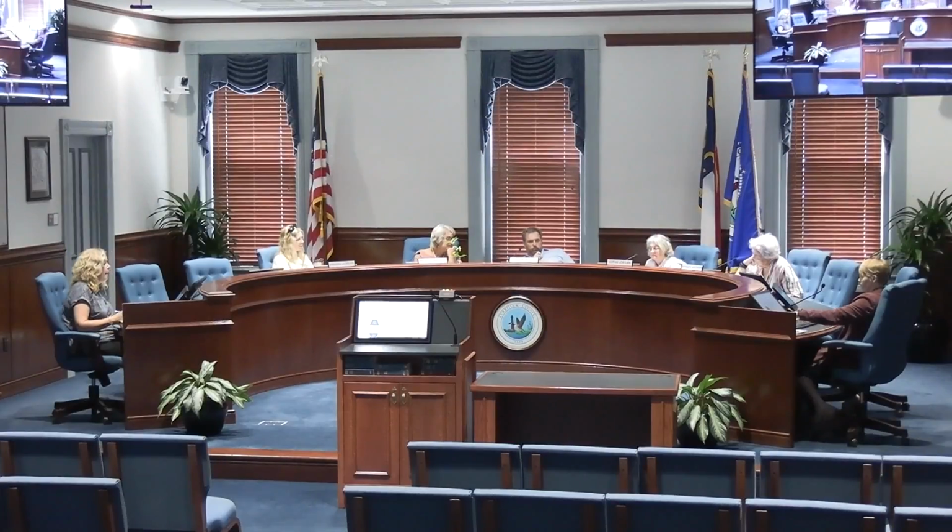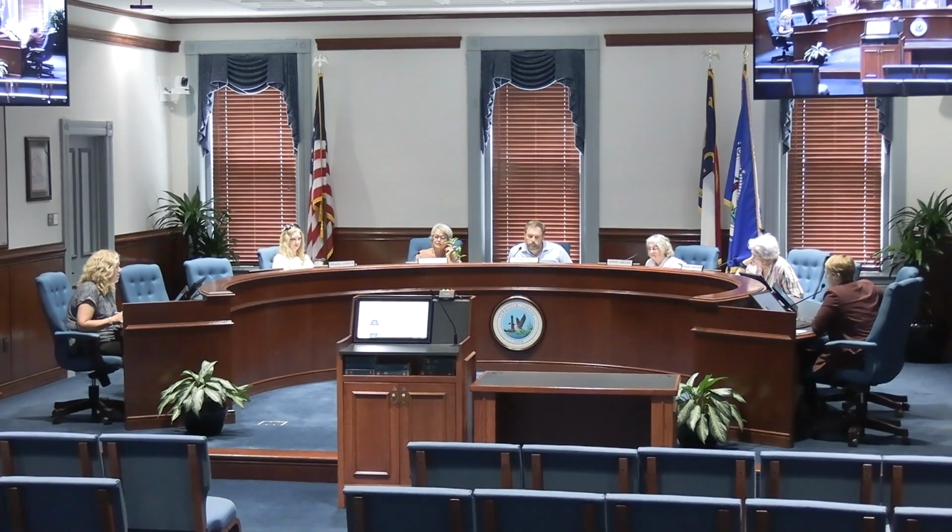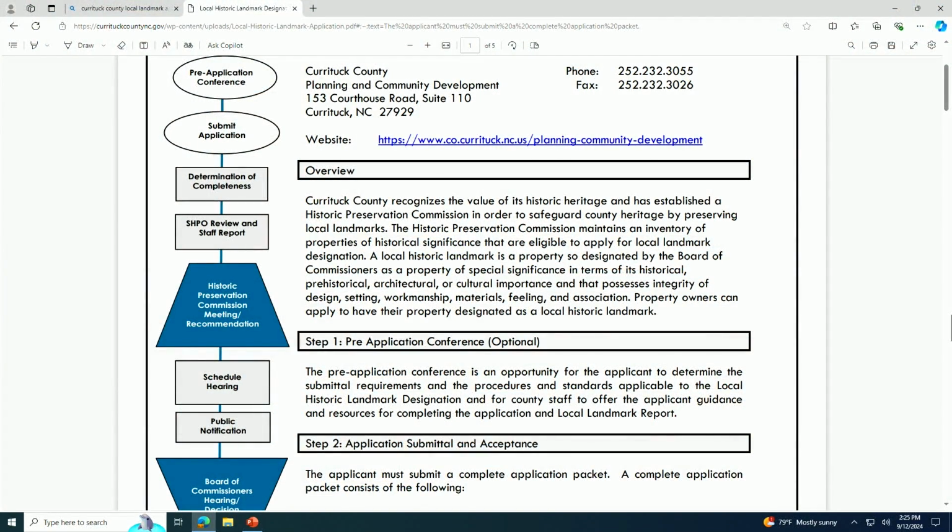In some cases they were. Because those are our marching orders right there. Thank you for putting this on. And that's for a landmark, but this is just for the survey that we're talking about. I mean, the cultural importance, I think, is a pretty wide category. And integrity of design, setting, workmanship, materials.